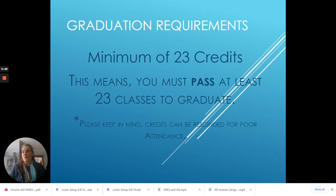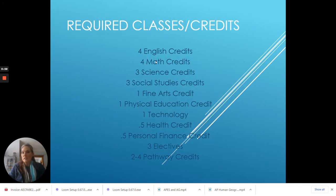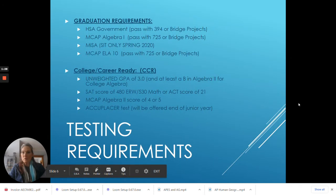In order to graduate from an Allegheny County public high school, you must take and pass 23 credits throughout high school. Of those 23 credits, 4 years of English, 4 years of math, 3 science, and 3 social studies are required, as well as at least 1 fine arts class, 1 phys ed, 1 technology course, the half credits of health and personal finance, and then some electives and a pathway. So for a pathway, there are several different options, and we'll talk about those as we go forward.